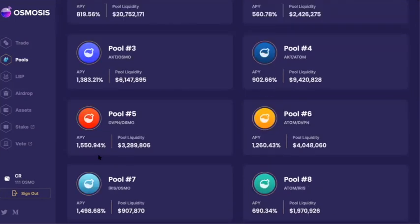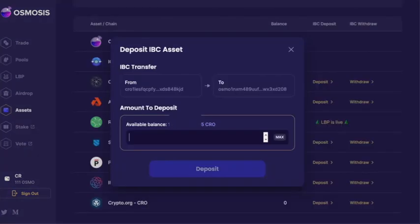Now, DVPN, 1,550.94, and the liquidity is 3.289 million. Now, for the purpose of this demonstration, I'm going to buy 100 XPRT.